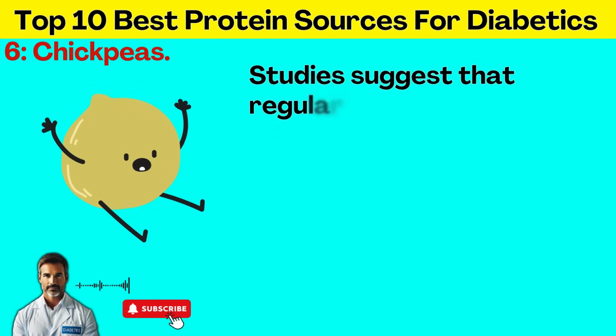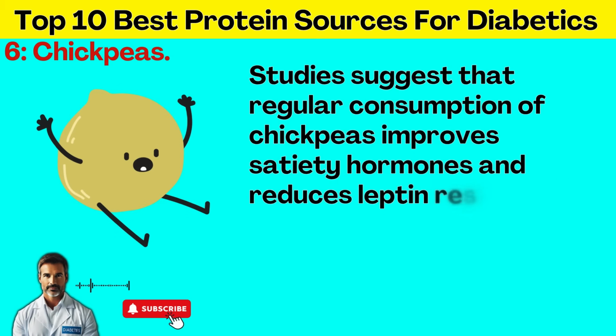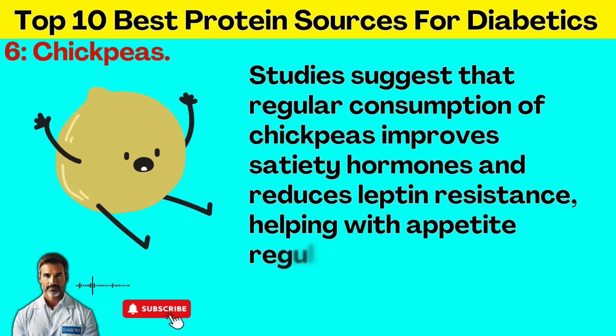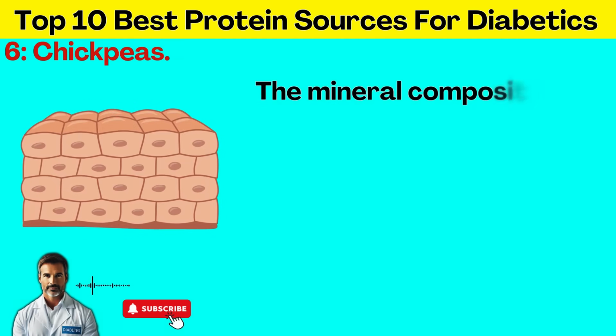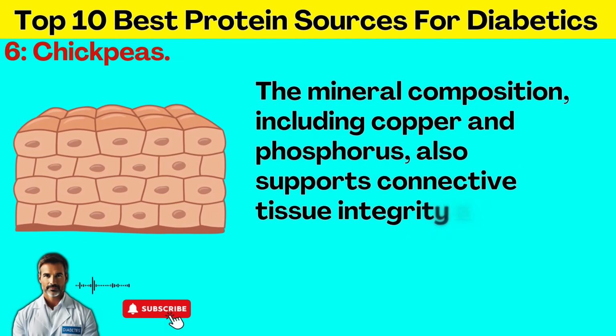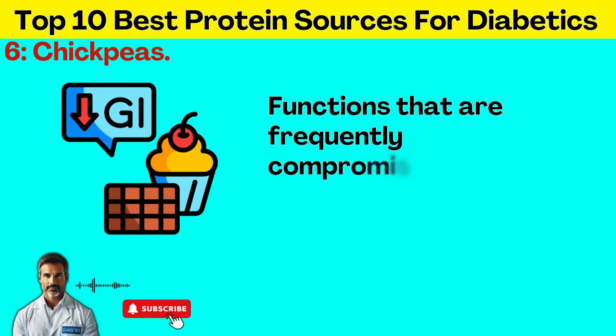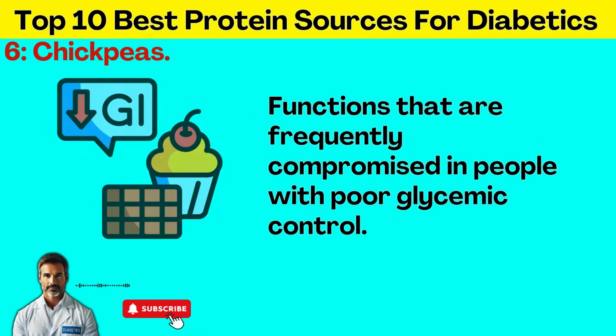Studies suggest that regular consumption of chickpeas improves satiety hormones and reduces leptin resistance, helping with appetite regulation. The mineral composition, including copper and phosphorus, also supports connective tissue integrity and energy storage in cells, functions that are frequently compromised in people with poor glycemic control.